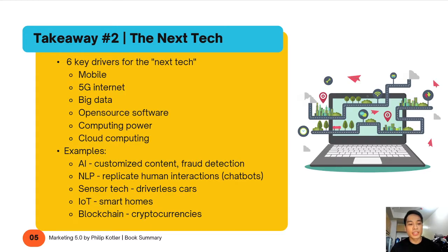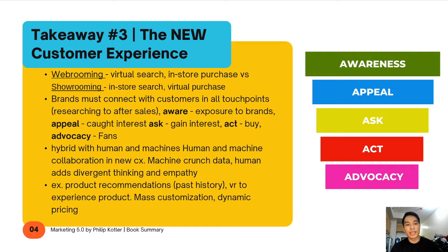So blockchain. The last one is takeaway number three, the new customer experience. So because of these new technologies, what would it look like from a customer perspective? What is the new customer experience?